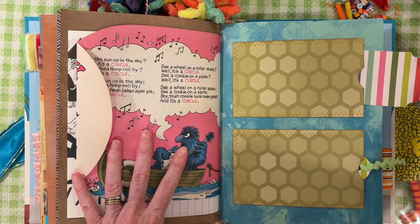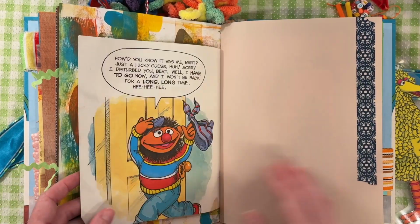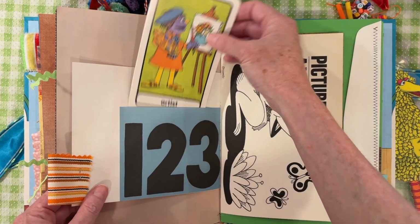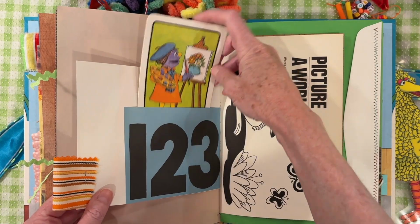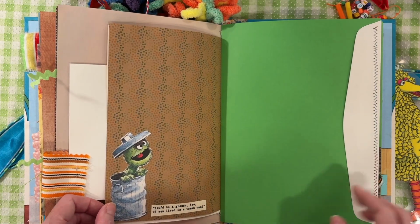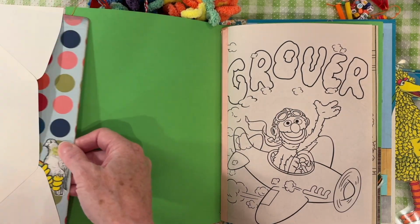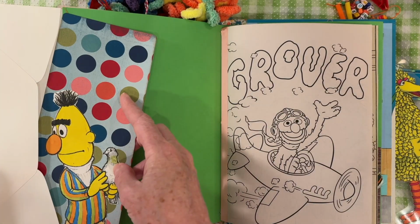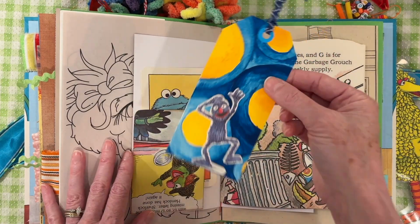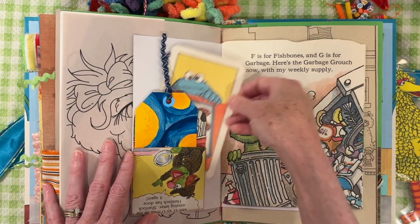Here are 2 tags. A braided page, washi tape, wallpaper with a tab, songbook sheet, a quote from Oscar, a crayon envelope with a journaling card, coloring page, library pocket with a tag, and a flashcard. This one makes me laugh.